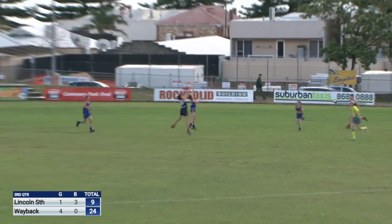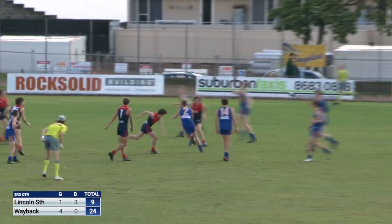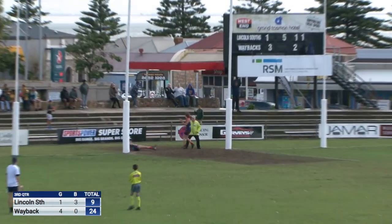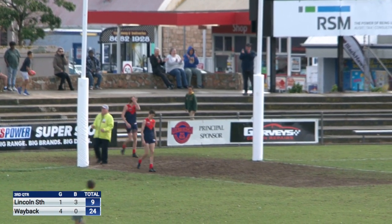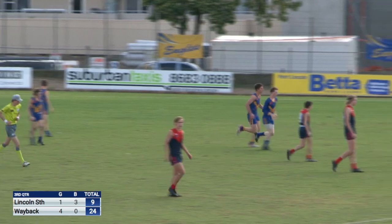Hacked out of the air. Young Tom Ambrose comes through, picks that up, uses his muscles, drives around on his right foot, and the umpire's going to call a goal. That's a great goal. What a great comeback, a quick answer to the last goal from Waybacks. Now we're starting to really have a contested game here, and this is what we'll come out to watch and see today.